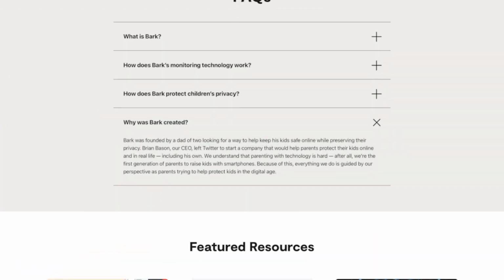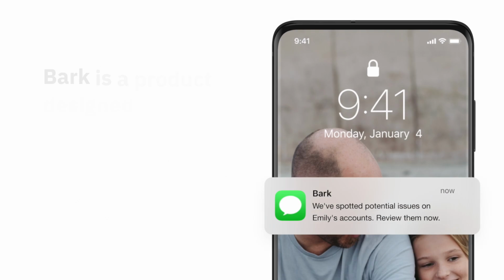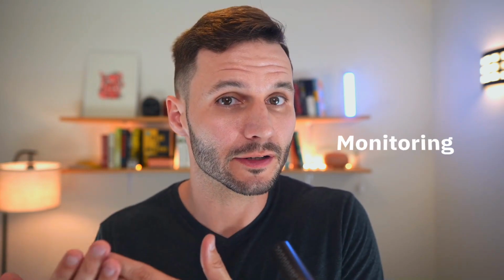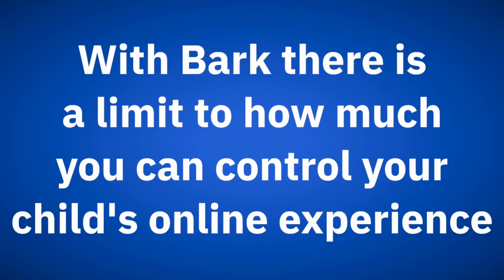One weird thing about Bark is that it works differently than basically every other parental control app on the market. This difference results from Bark's origin story, which is that of a father who wanted to protect his kids online without invading their privacy. So what he did is he created Bark, which is a product designed to monitor but not completely control his children's online experience. And it's this parenting philosophy of monitoring but not controlling that's baked into the app. That means that some parents love Bark and other parents don't. Because with Bark, ultimately, there is a limit to how much you can control your child's online experience.